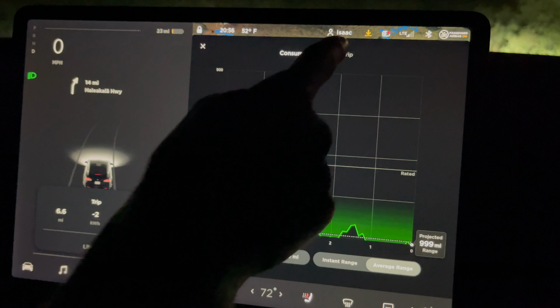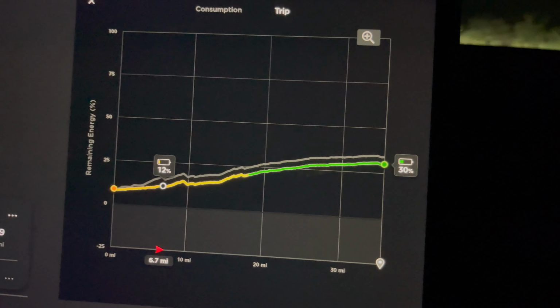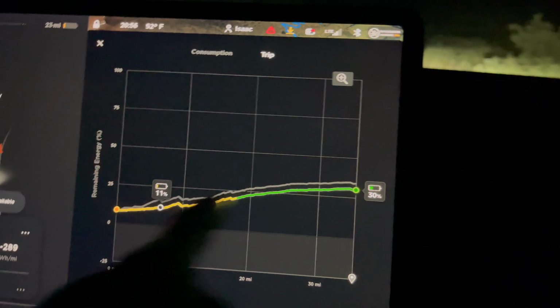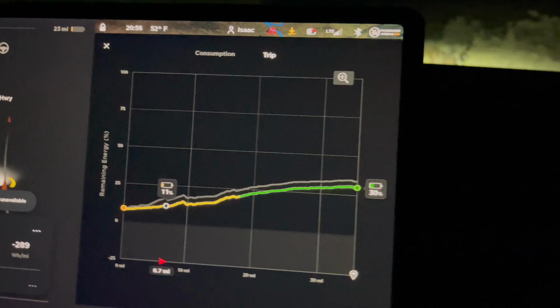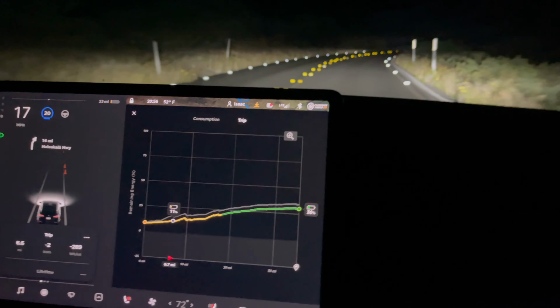Very cool. The other hilarious thing is this trip. Usually this is going down. So it's predicting that now we have 11% charge, and by the time we get there, we'll have 30% charge. But again, we are used to really flat places where we've lived.